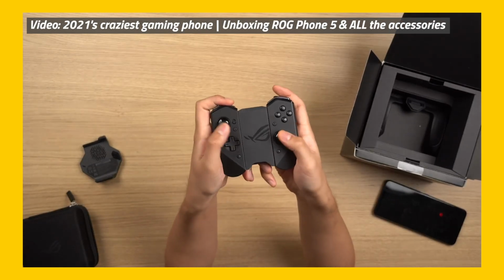But I think over time, compared to the first ROG phone, the current one has definitely done a lot to bridge the gap between the hardcore niche gaming phone versus the more normal flagship smartphone.